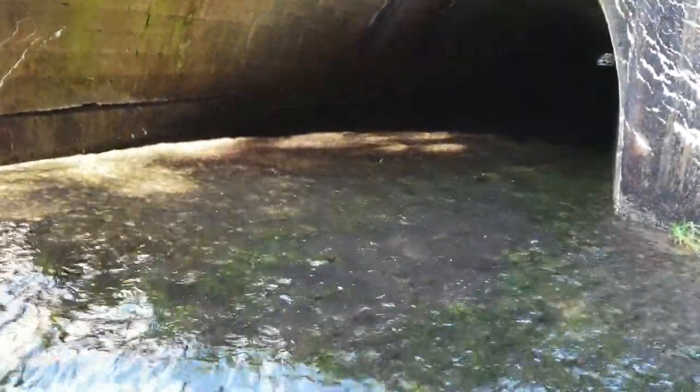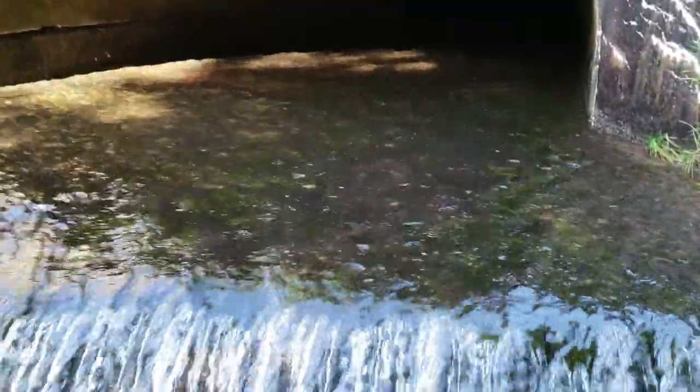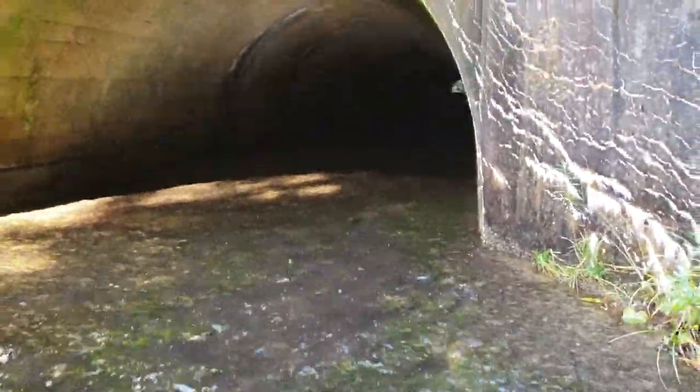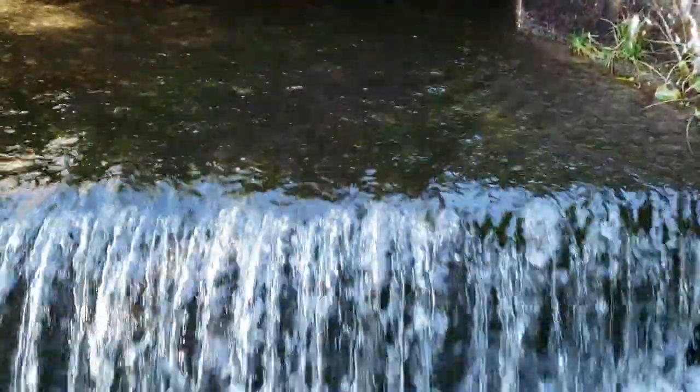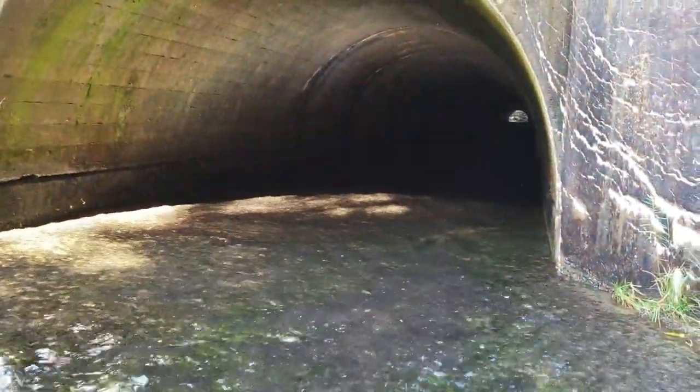Okay, so this one is much longer than both of the tunnels. As far as I could tell, it's not very deep, at least not in the beginning here. So we're gonna get up on top of here and make our way inside.